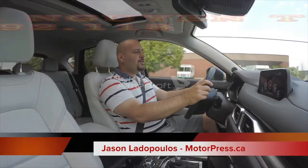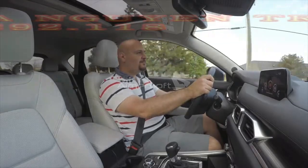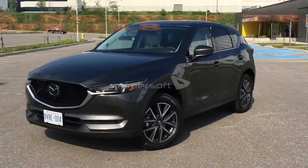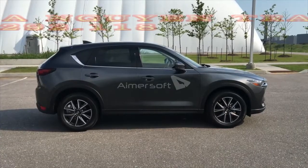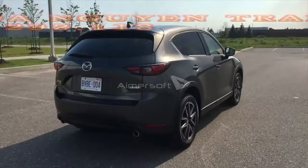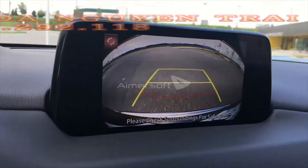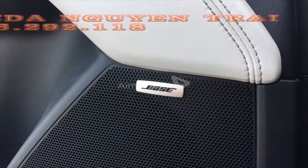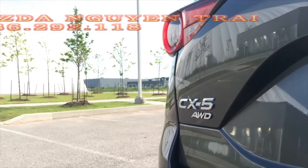Crossover SUV type of vehicles have become a synonym to family haulers, and Mazda has a rather interesting one in the segment. It is the all-new Mazda CX5.